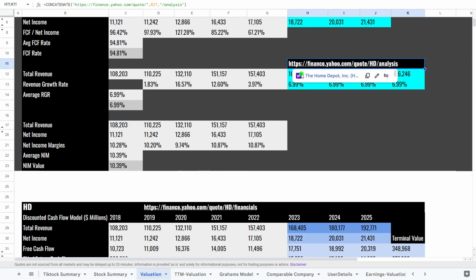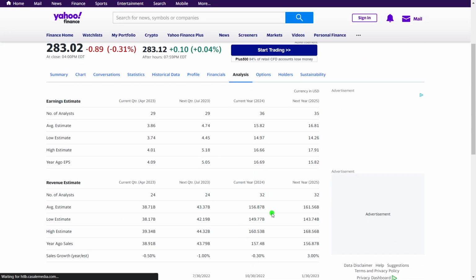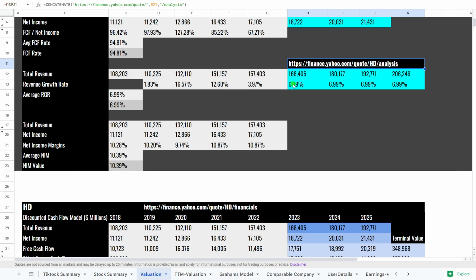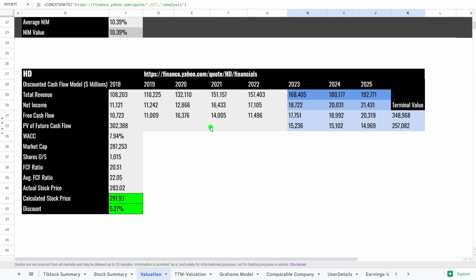If we look at the analysts and what they're expecting in terms of revenue, they have it at 156, 161, and on the high side 160, 168. So what do we have as similar numbers? Well, I think that's about the same number for the 2023. So we're in line. Discounted free cash flow does like the stock.